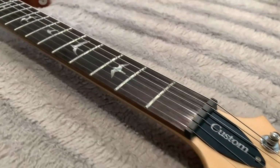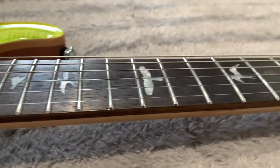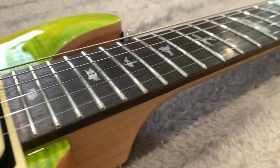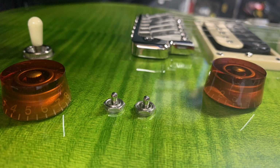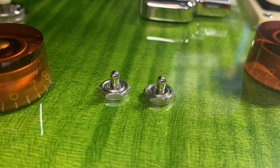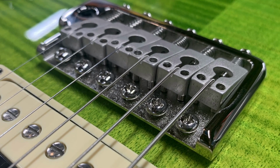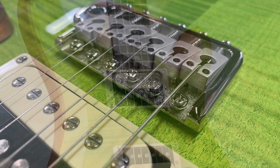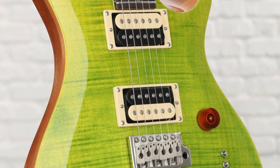We have 24 frets. It is a 25-inch scale length, bird inlays, so a single volume and single tone, master volume and tone for the overall output, and then I have individual coil splits for the neck and bridge, so it gives me a total of 8 different tonal combinations between my actual pickup selector and the coil splitting options.